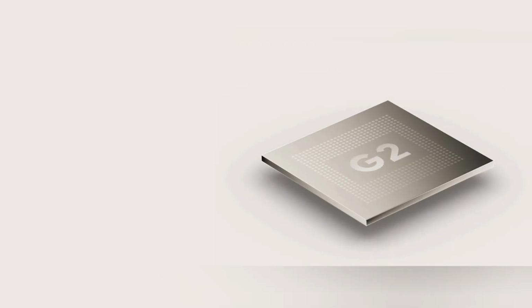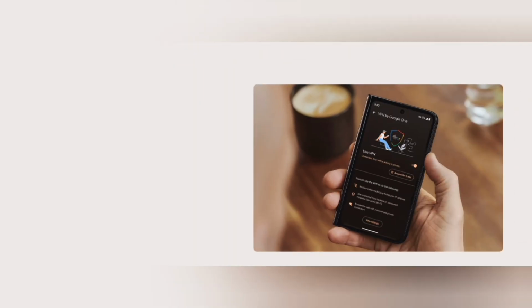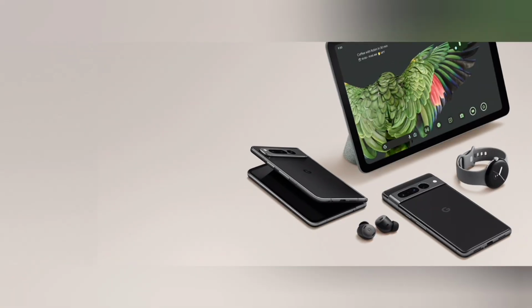Pixel Fold is a full Pixel phone on the outside. Unfold it to multitask on the big inner display, or prop it on a surface to take photos and watch movies and videos, hands-free. Meet Pixel Fold, the first foldable phone engineered by Google.